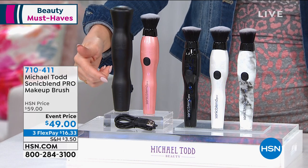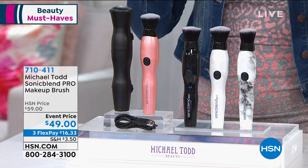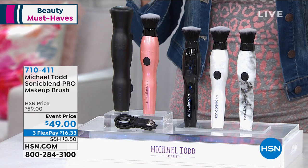This is $49. And what you don't get in the brushes you have at home right now is that these are antimicrobial. Think about your brushes. When was the last time you cleaned them? Do you really know what's going on? This is good for your face as well.